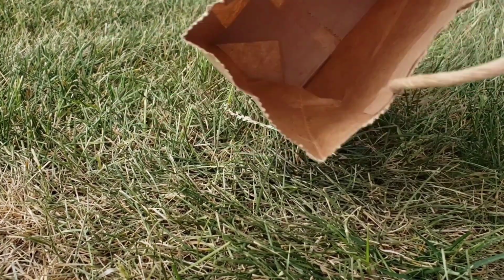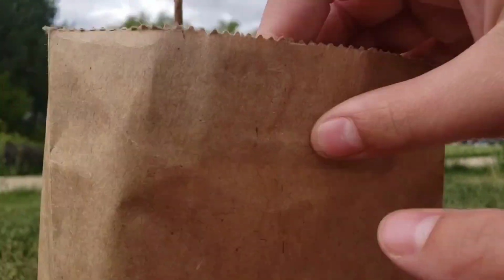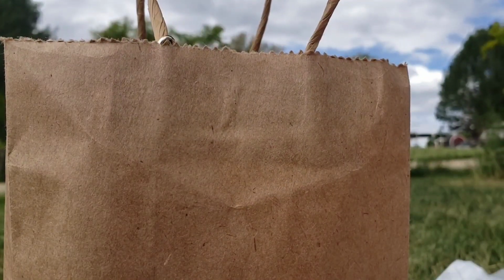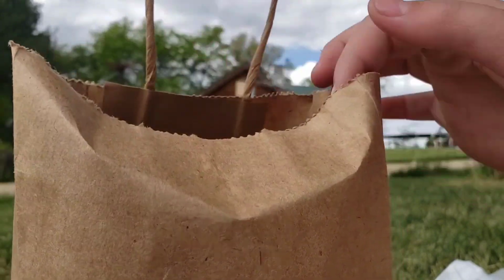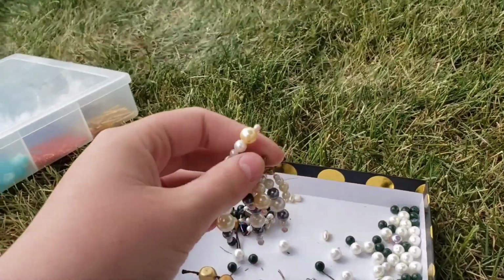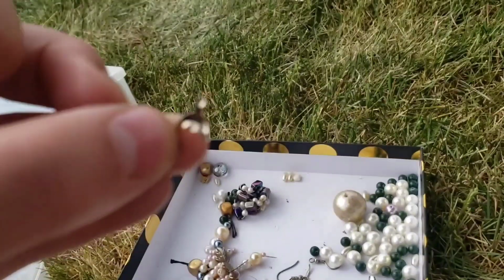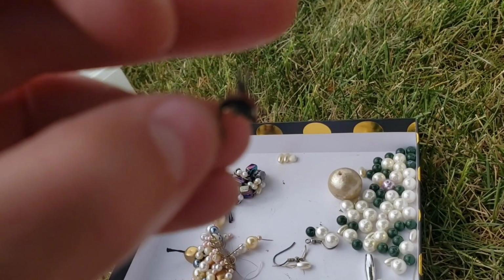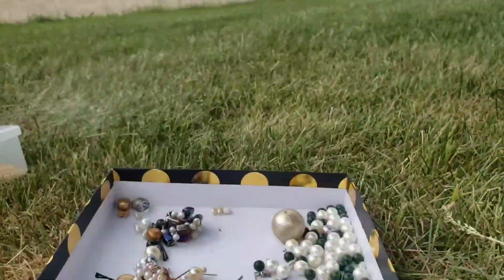Okay, my plan is to put all these strands into this bag right here, like so. So like this, and then I'll just put all the strands, plop, there we go. And then there's some stuff left in here, and I'll take out what I don't want, and the rest will go on my bead committee. Oh my gosh, this is the tiniest, it's not even focusing. It's a dolphin, look at it, it's kind of cute, I love it.